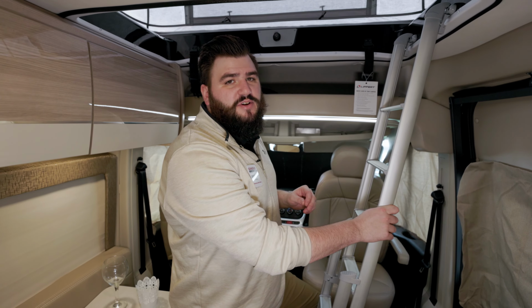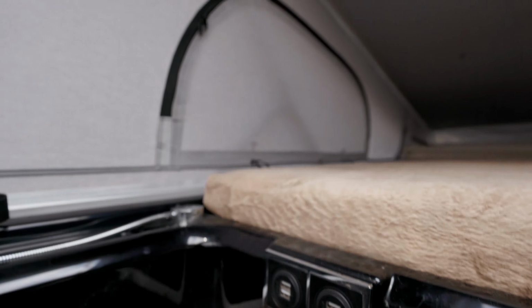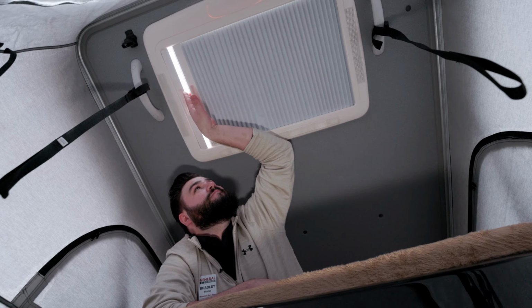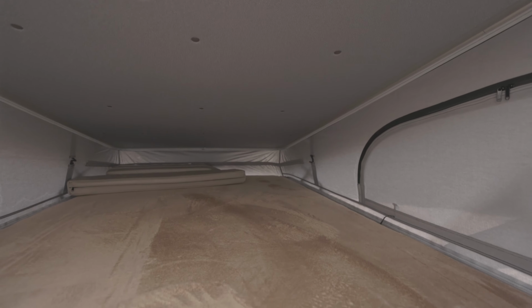Another really cool feature of this camper van is the pop-top camping area. Let's check it out. Headed up into the bunk portion of this B-Van, we've got a great skylight. So this is great for letting a little bit of natural light in.